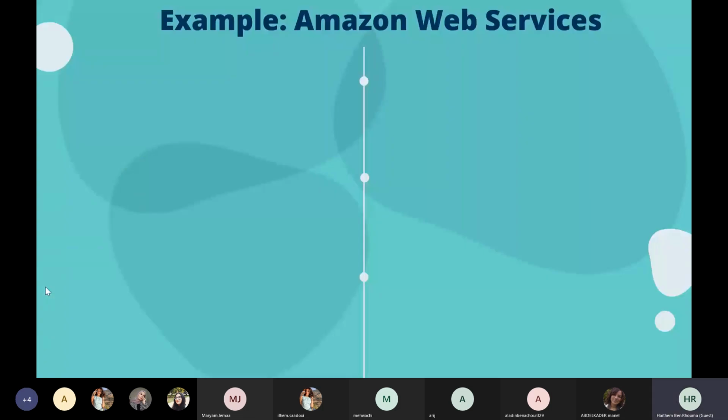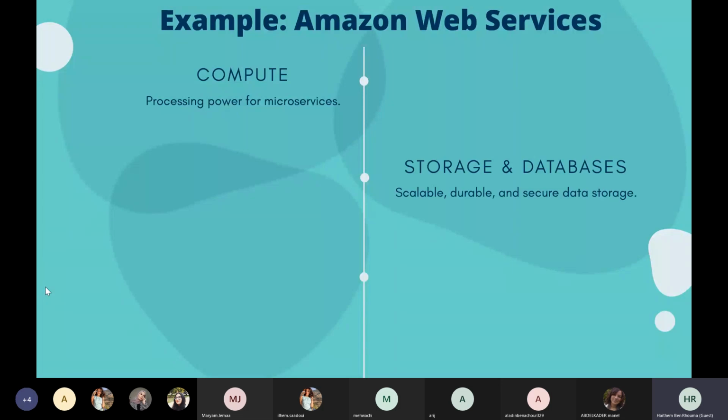Now let's take the example of Amazon Web Services, which is the world's most comprehensive and broadly adopted cloud platform, offering 175 fully featured services from data centers globally. As of 2020, AWS comprises more than 175 products and services. Most of them are not exposed directly to end users, but instead offer functionality through APIs for developers to use in their applications. Amazon Web Services offerings are accessed over HTTP using the REST architectural style and SOAP protocol for all the APIs. We'll discuss its core building blocks, which consist of compute, storage and databases, and network.